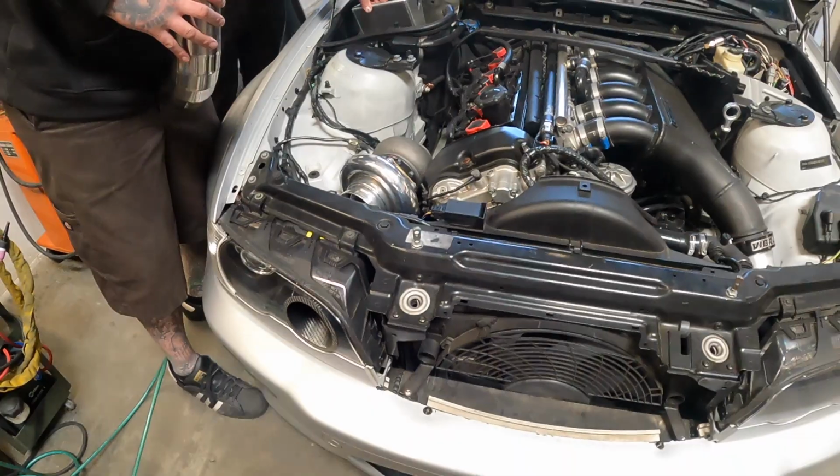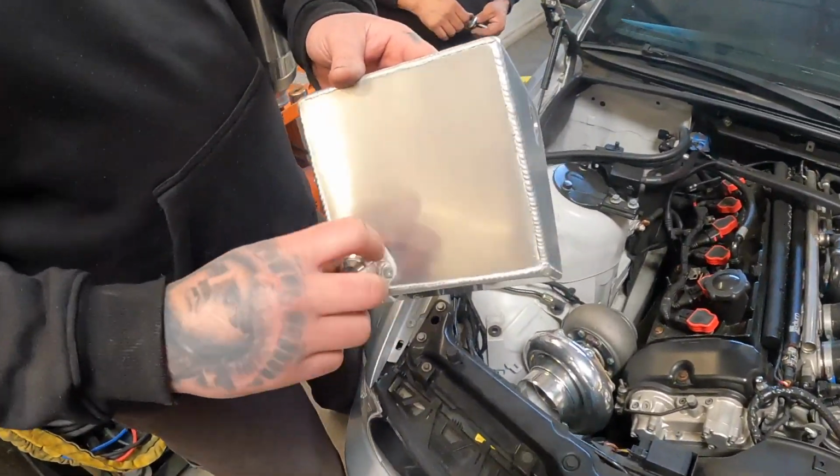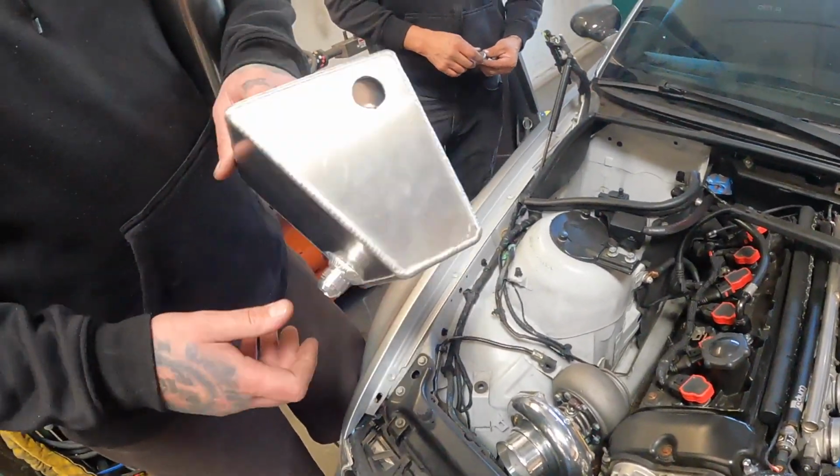Good stuff. And then this will be your drain right here. Let's just do the dash 12 and probably cap. Nice. So you'll be able to... That's how you're doing it before, right?